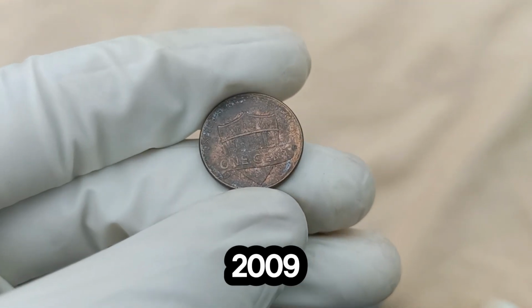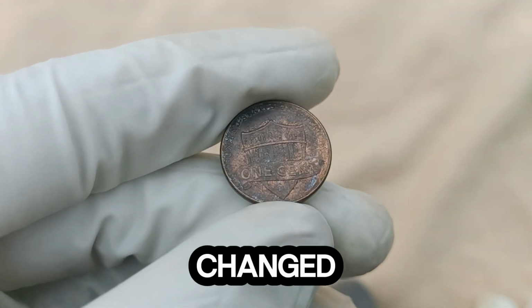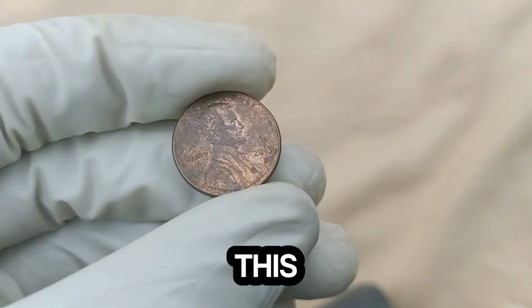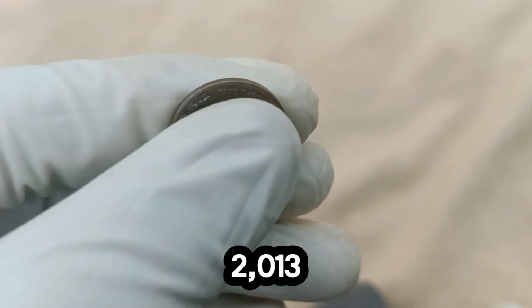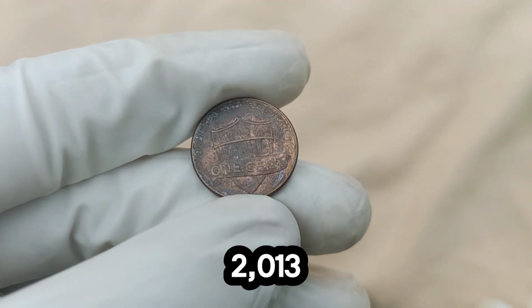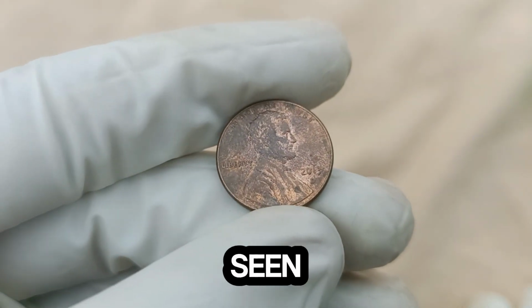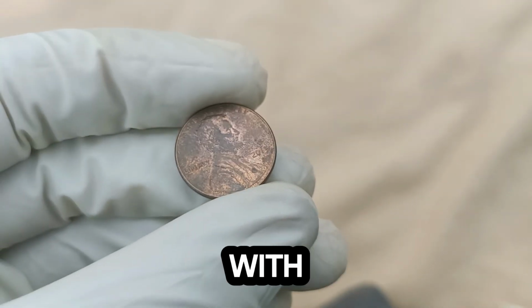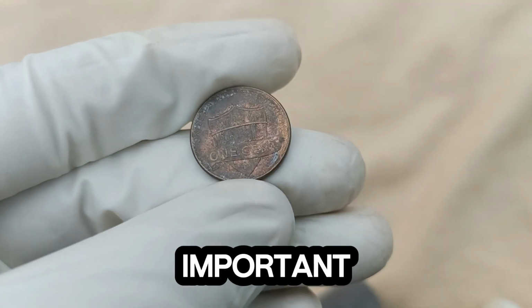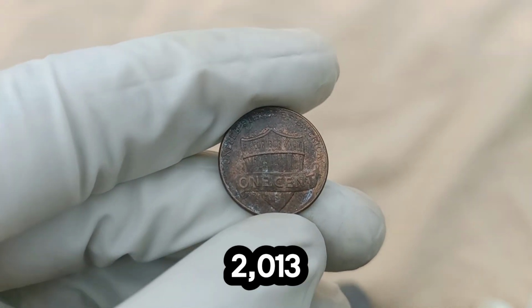After 2009, the U.S. Mint made a significant change to the penny. In 2010, the reverse design was changed to feature the Union Shield, symbolizing the strength and unity of the United States. This design remains in place today, and the 2013 penny was one of the many pennies produced with this reverse. So, while the 2013 penny is part of the Union Shield series, it's also the last penny in a series that has seen several different reverse designs, starting with the Lincoln Memorial and ending with the Union Shield. This makes the 2013 penny an important coin in the ongoing history of U.S. currency. Now, let's talk about the mintage of the 2013 penny.